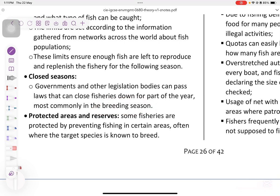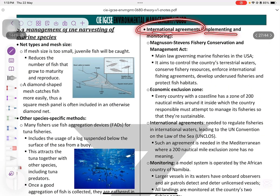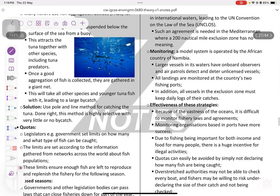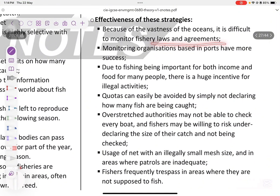Protected areas and reserves. Some fisheries are protected by preventing fishing in certain areas, often for specific species that are known to breed there or that are nearly extinct. International agreements about implementing and monitoring. So they set laws and ports at each fishery, and they help to protect and monitor the fisheries going on there. Why is this a good strategy? Because laws can be broken, and it's difficult to see if everyone is following the law or not, and some people will break it.